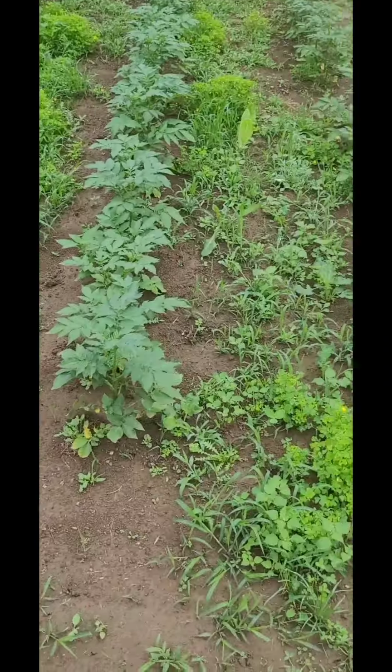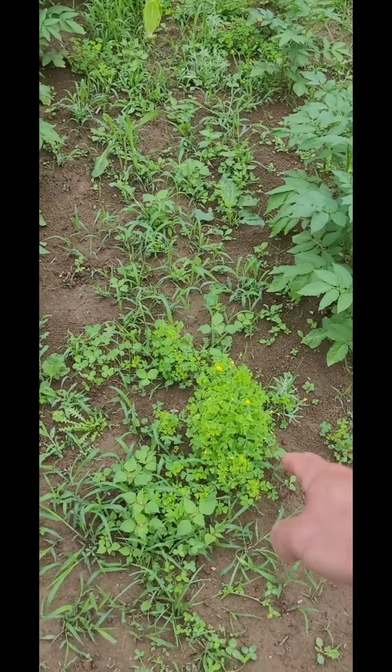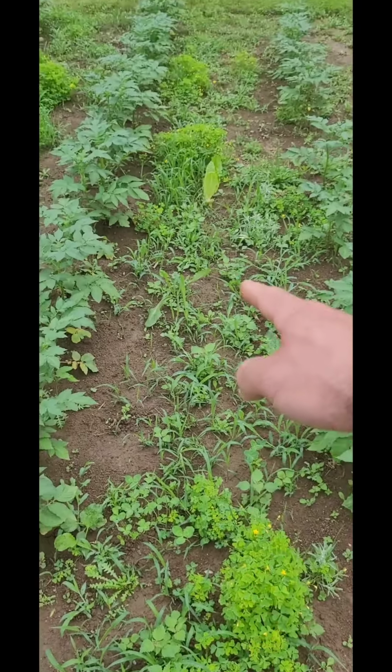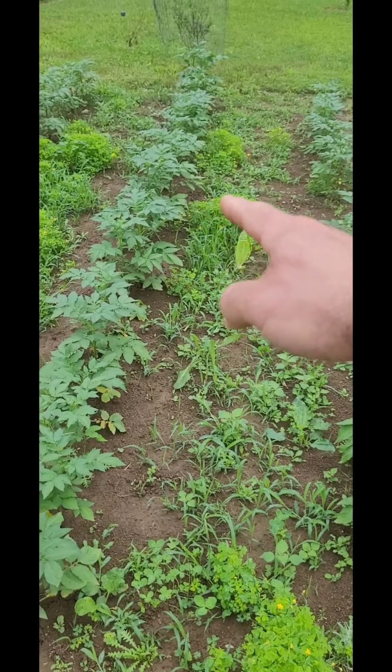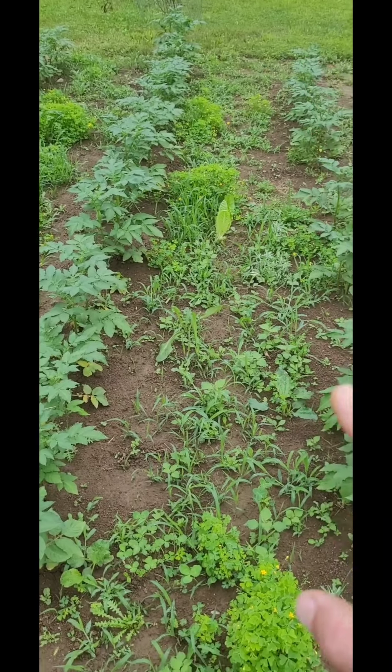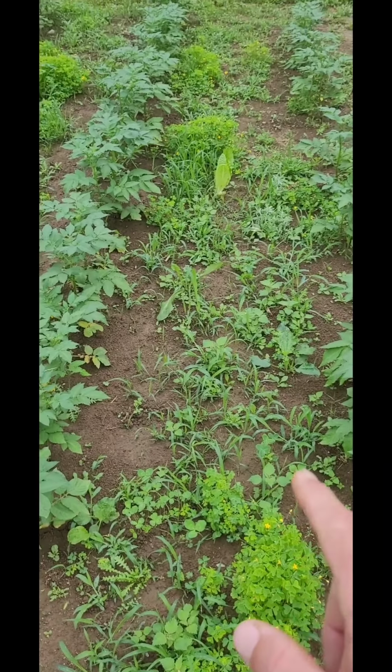The other thing is I've been weeding and trying to avoid taking out the sorrel so I could let those grow, which is why I have my bowl. That's a bunch there, that's a bunch there. I'm going to go through and I'm going to get a lot of that harvested today.